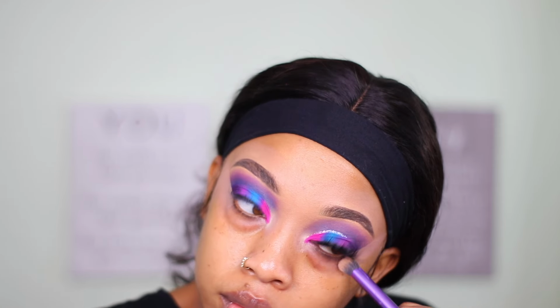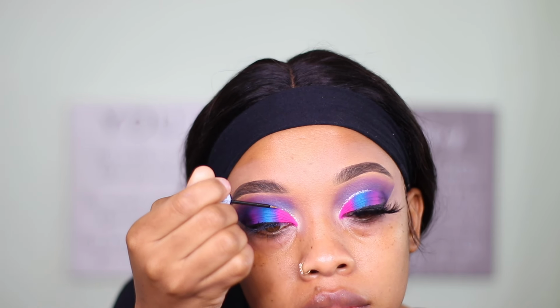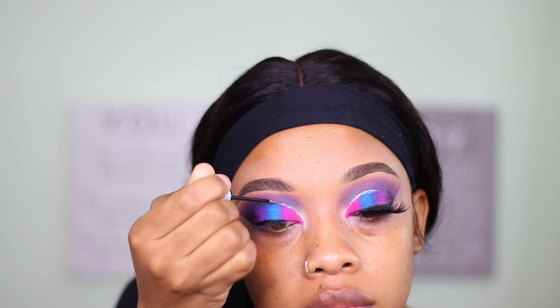Then I'm going in with this NYX glitter liner, and I'm just putting that right where I cut my crease. And this is like a trick: if your cut crease isn't all that, when you add a pop of something above that cut crease, it looks sharp and really good. I liked the effect that this little glitter liner did. And I'm just spraying my face with some Mario Badescu spray.